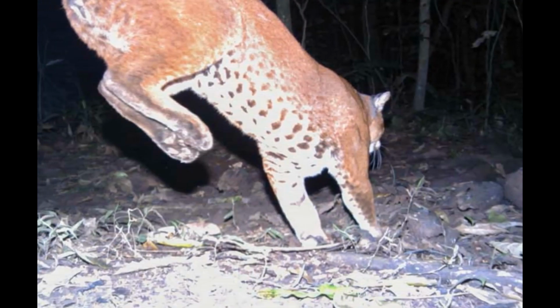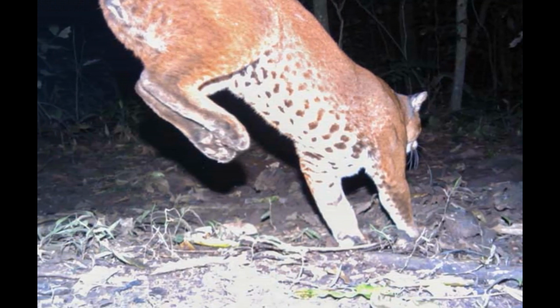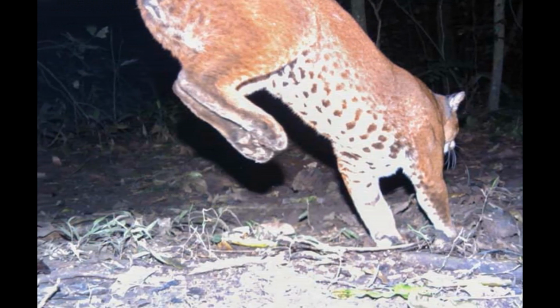Birds also form a part of their diet. African golden cats are skilled at stalking and ambushing avian prey in the forest, catching them on the ground or in trees.